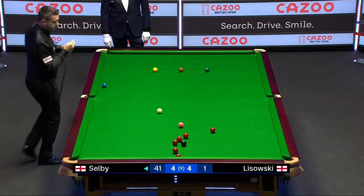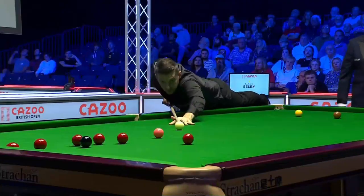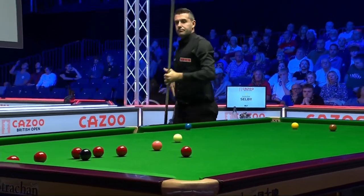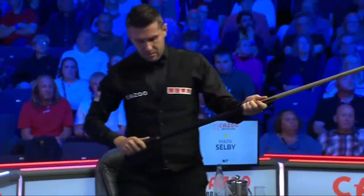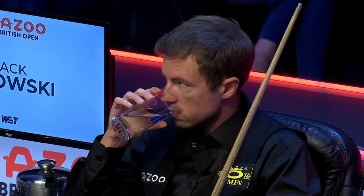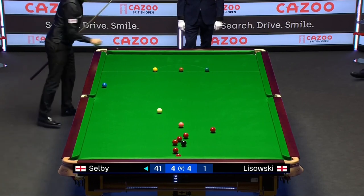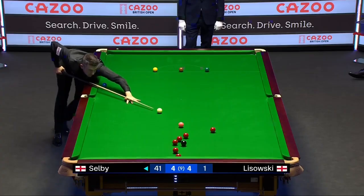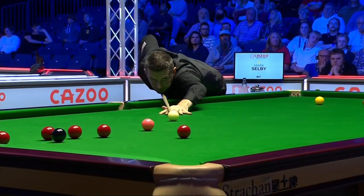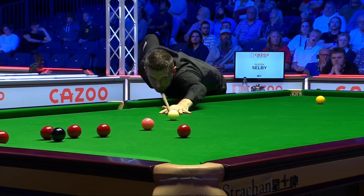Jack looks on, but he will feel that, well, it's going to have to be another monumental mistake from his opponent if he's going to get back to the table. Forty points ahead, three of these reds with colours would be enough.